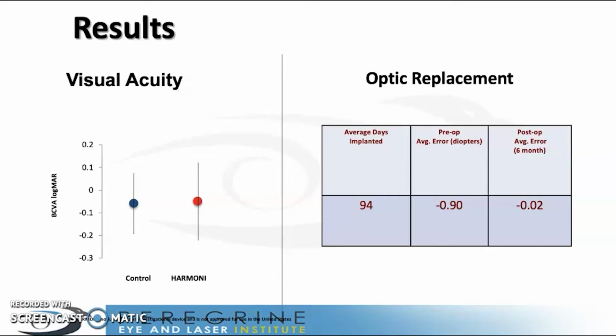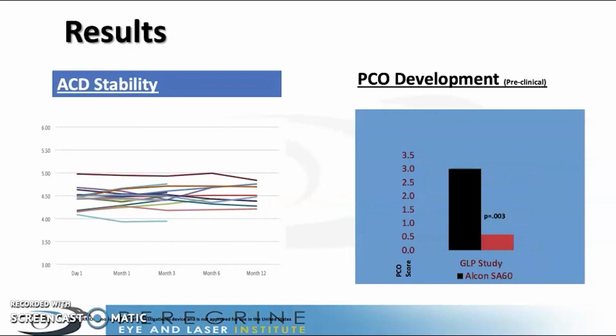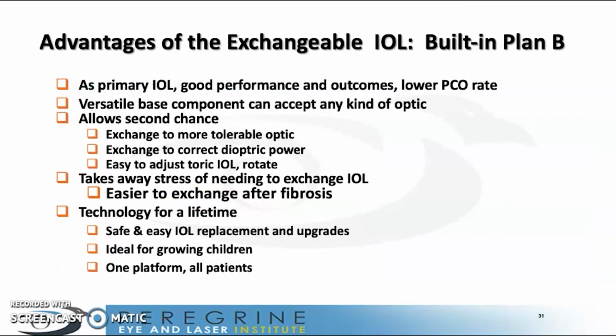subset of patients that 3 months after the surgery had significant refractive error with a mean value of minus 0.9 diopters. And when we exchanged this to the correct dioptric power and followed these patients up for 3 months, we basically eliminated the error of refraction. So this shows you the power of this technology for correcting error of refraction. Anterior chamber depth was very stable even after the exchange procedure, and PCO rate was very low.